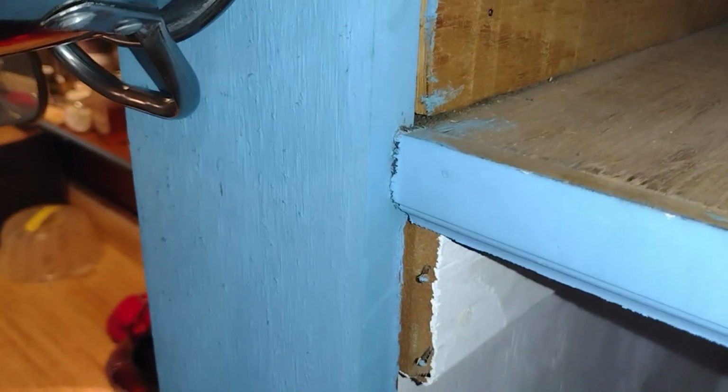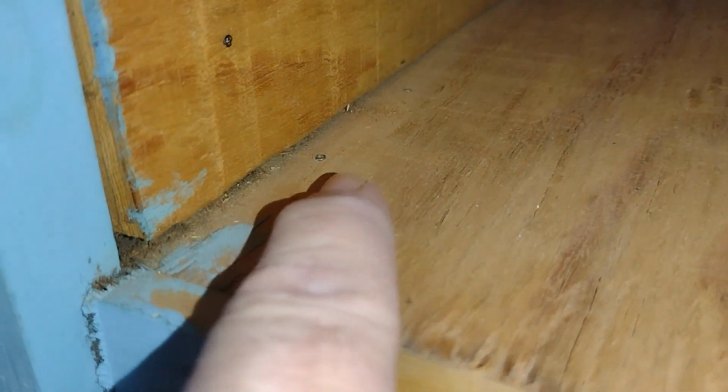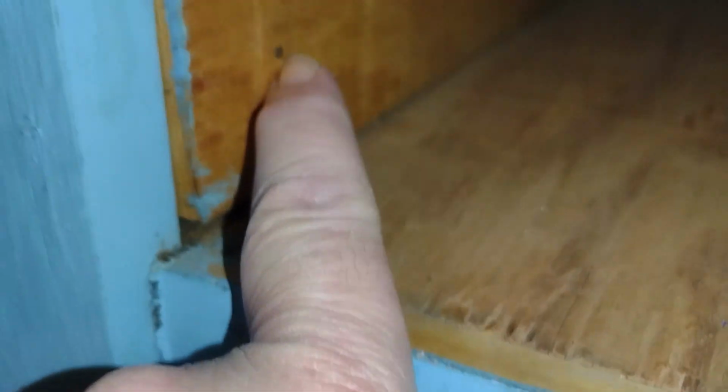Okay, so there it is not. I can't really, let me see here. Turn some light on here. Okay, it looks like some little pin nails. You can see a little pin nail right there. And I think it's the same thing over here on this side.